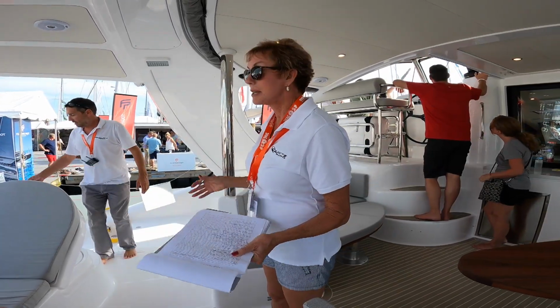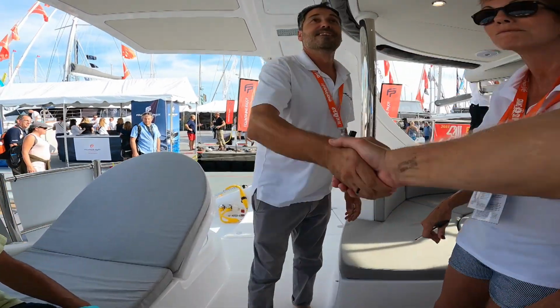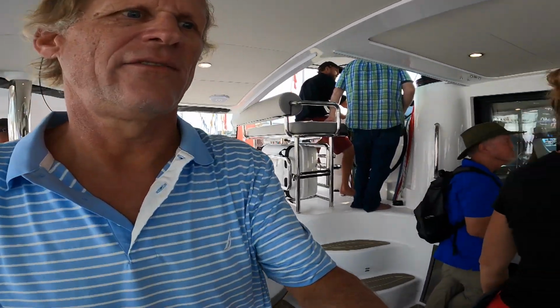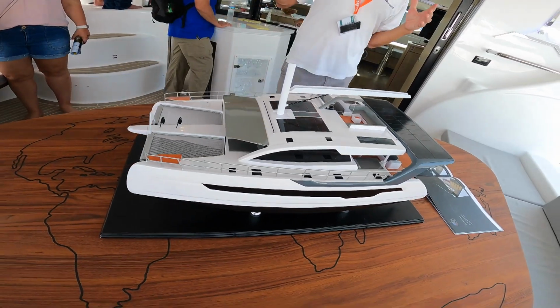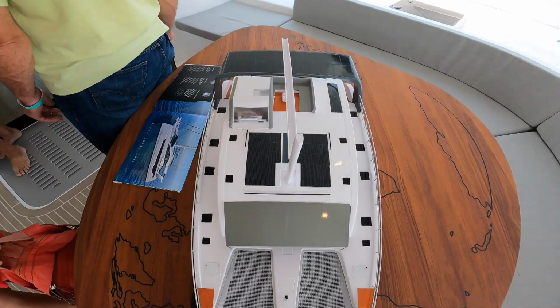So this is Tomas. He's the owner of the boat company. Hey, lucky! Tomas, I've seen you on the videos. I'm Brown. Nice meeting you. Yeah, it's nice to meet you. This is my favorite boat by far at the show, and we were being shown through by the owner of the company. And here's a new electric that's larger in the 60s that's coming out in the future.